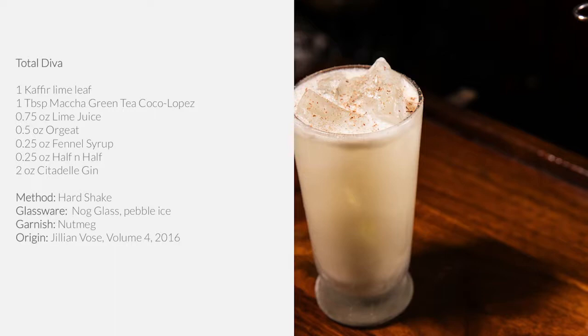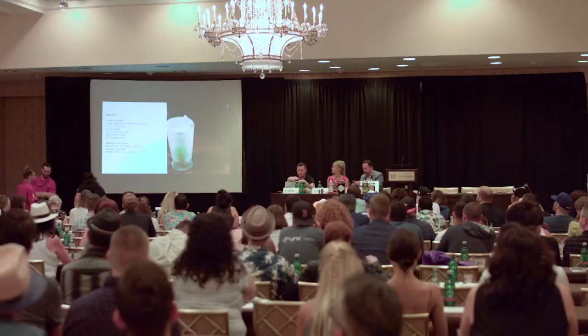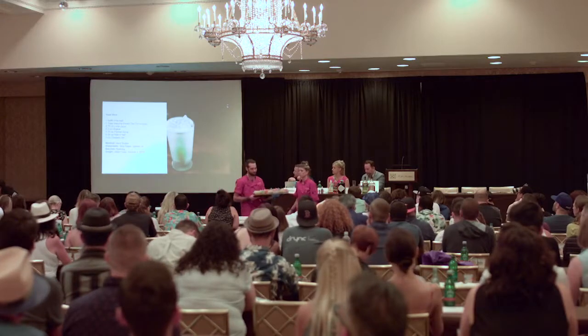So this was actually a riff on the Army and Navy, which you got before. Mm-hmm. But it's much brighter. And again, you can see the cream in here. So anytime we use cream, we would generally use nutmeg. So that's the Total Diva.